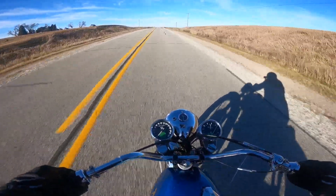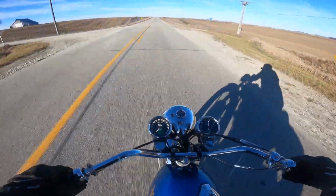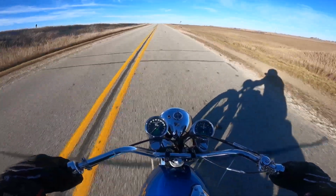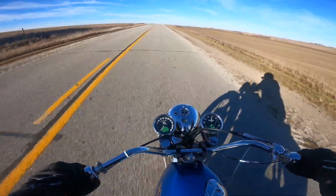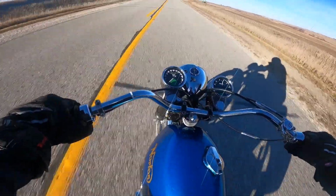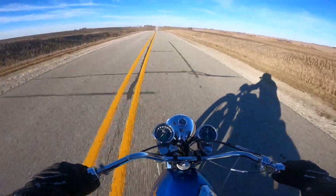I think we're in 4th gear. It's a 4-speed, very smooth, just very smooth. I'm absolutely impressed with that. I'd heard that for years, that these Nortons with that mounting system were incredibly smooth. I believe that's true. I think you could ride this across the country the way this is set up.